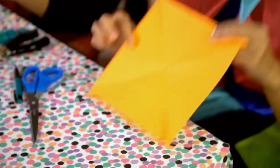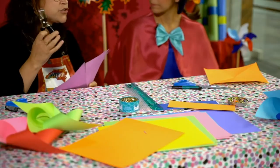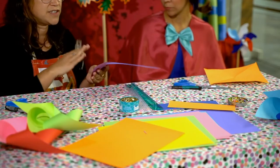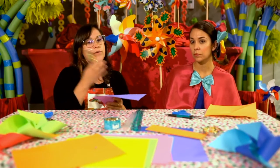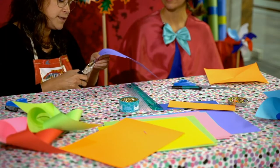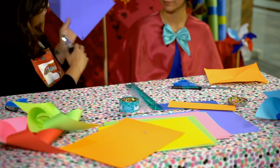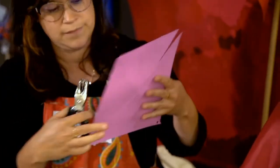Okay, so now we made our cuts. And now we're going to use the hole puncher. And remember, try and get it in the middle and not touching the sides, because if you touch the sides, it'll go flying. It won't work. Okay, so hole puncher right in the middle like that to the right of your cut. So this is to the right of my cut every time.